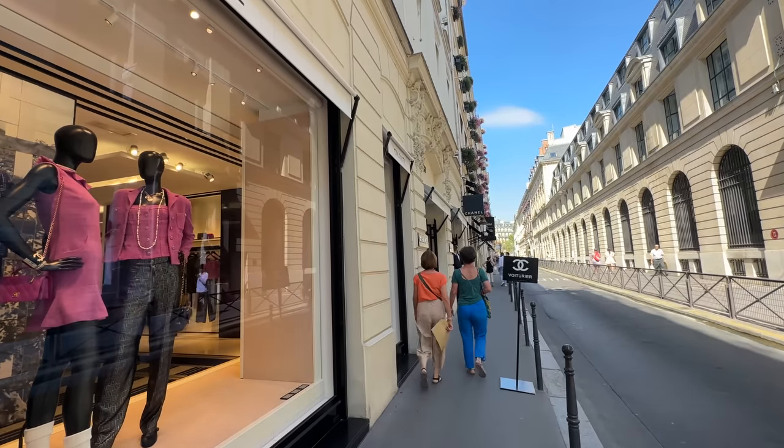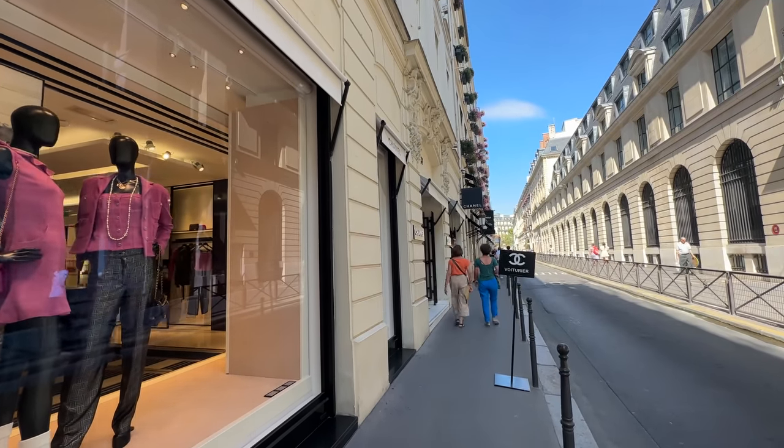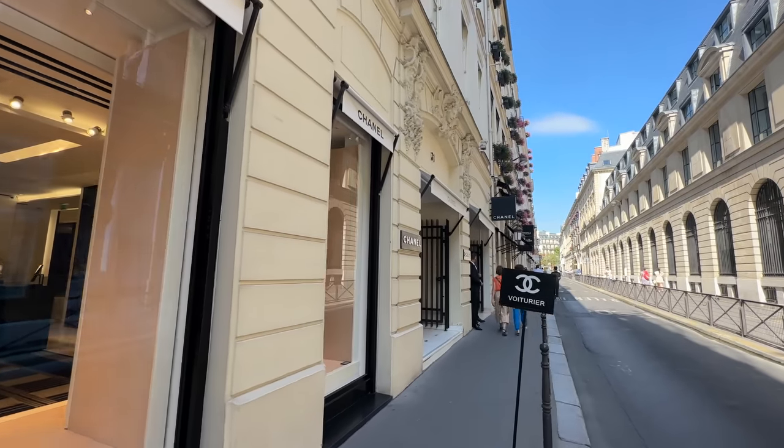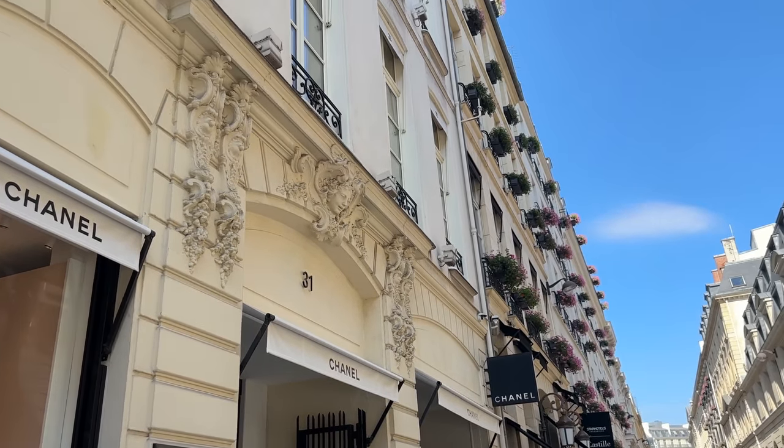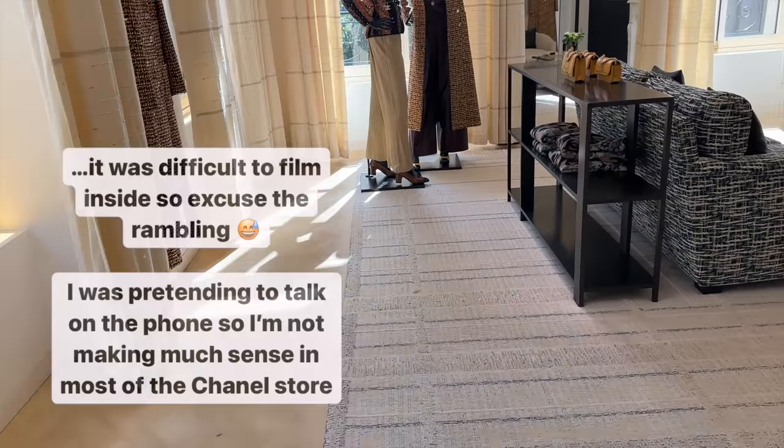We are at the gorgeous 31 Rue Cambon Chanel. Let me show you over here. They're doing a little bit of construction, but look how beautiful the flowers are up here.